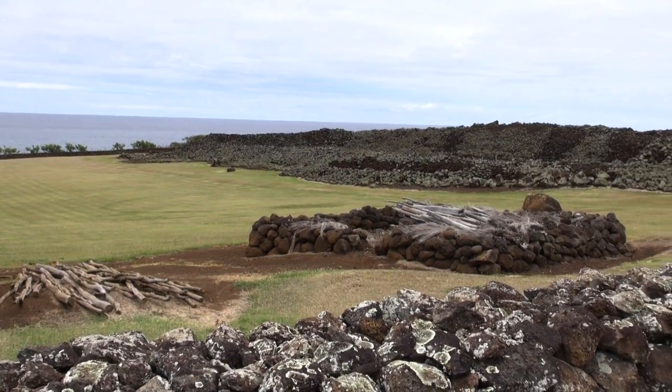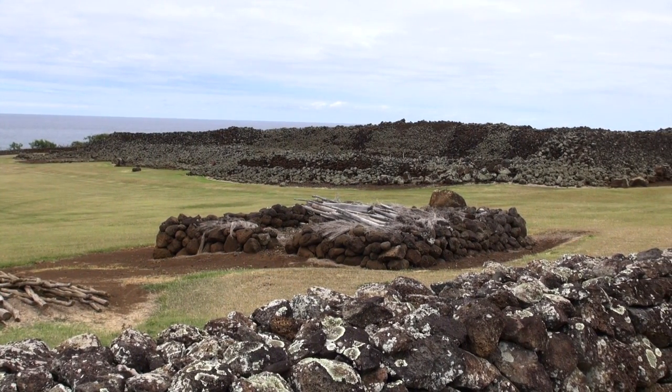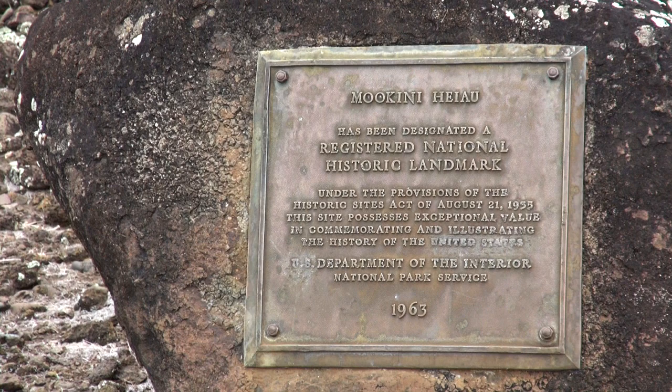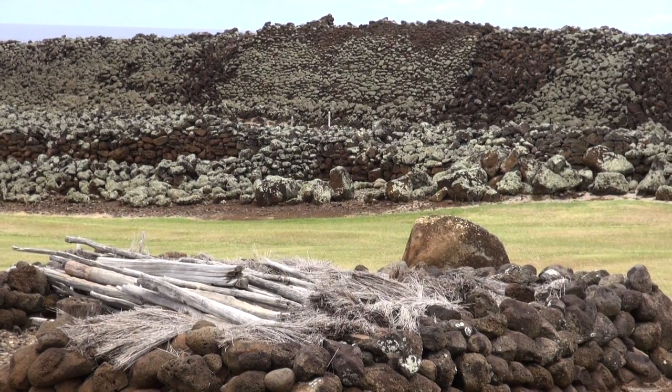On the northern tip of the Big Island in the district of Kohala sits this ancient Hawaiian site. This is the Mookini Heiau, designated a registered National Historic Landmark. It was built in the year 480 AD under the direction of Mookini, and it was built in one night, from sunset to first light, and the rocks came from 14 miles away from Pololu Valley.